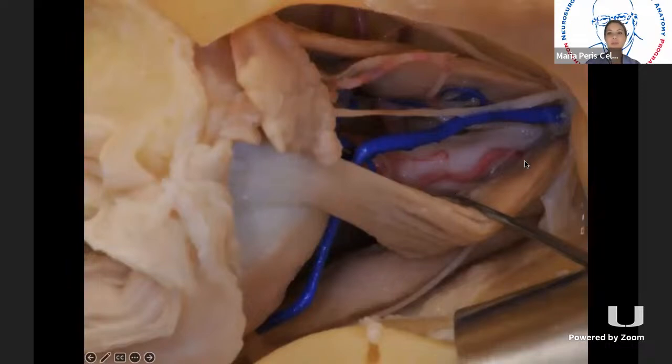If we remove the periorbita, we can see from lateral to medial, the lateral rectus muscle, the superior rectus muscle, this is the optic nerve, and this is the inferior rectus muscle. This is the levator palpebrae and the lacrimal gland. This is the lacrimal nerve. So we have a window from lateral to medial between these muscles to access the contents of the orbit.